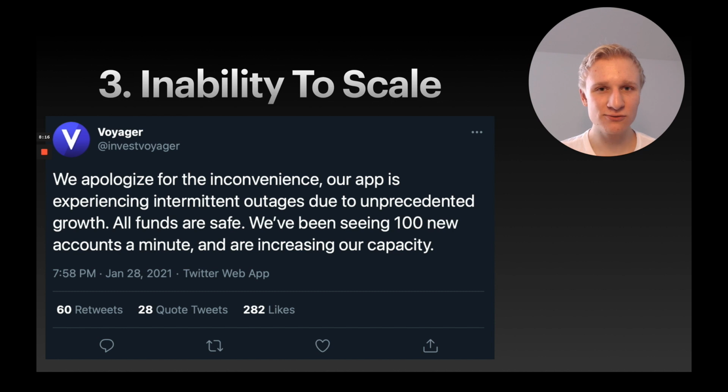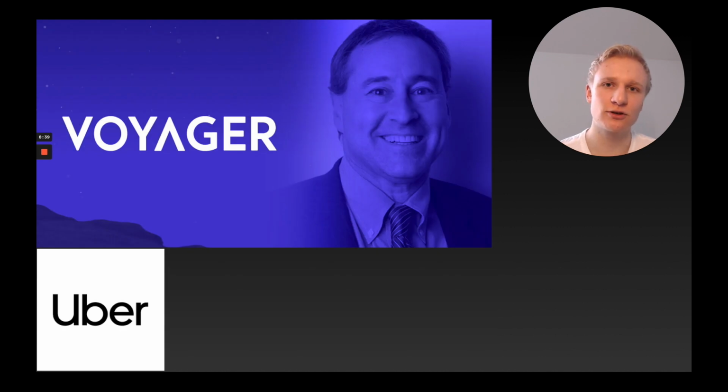The next risk here is Voyager's inability to scale. A few weeks ago, Voyager experienced a crash on their platform due to unprecedented growth. There was a time where Voyager was experiencing 100 new accounts a minute, and the Voyager app crashed. Now, currently, there is a bit of a wait list for Voyager, as there is such a big demand for the platform. And they say they're scaling, and I know they are, but there is another risk going forwards.